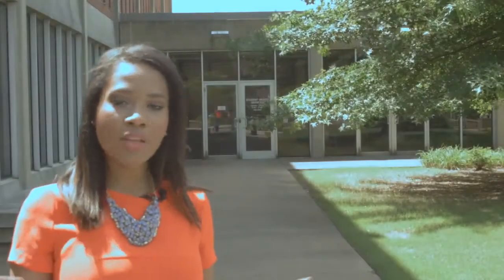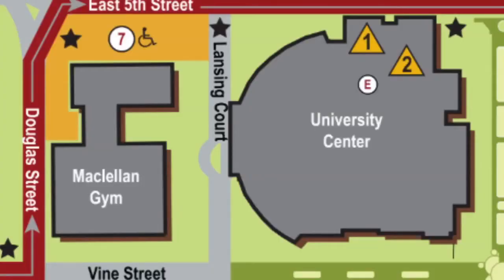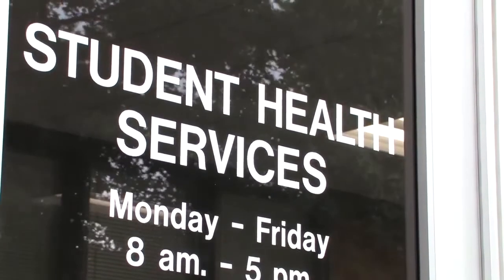The answer is the same for all of these questions. You go to the Student Health Services right here on the UTC campus. It's easy to find. Health Services is right across from the University Center, or the UC, in the McClellan Gymnasium in room 205. Very, very easy. It's right beside the UC, just 30, 40 steps away from where you're going to be eating lunch and dinner and all that, so it is not hard to find at all.